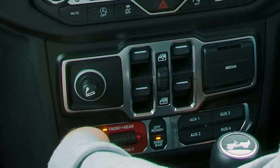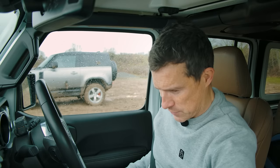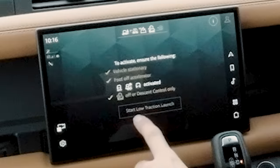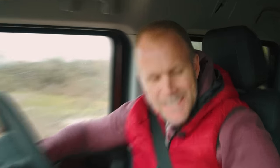Diff locks, can I lock them? Go into neutral maybe. Lock, axle lock cancelled. No, lock, damn you. Won't let me lock the diffs. Maybe you can only do it in low. Oh well, we'll just try like this. Okay, we're gonna go four wheel drive, low range mode, low traction launch, perfect. Rear diff, front diff, center diff. It's gonna win.